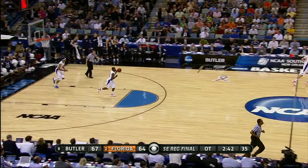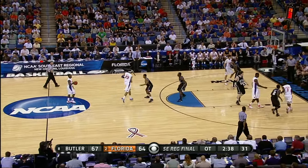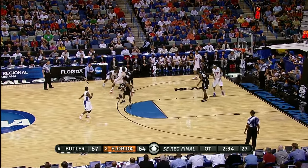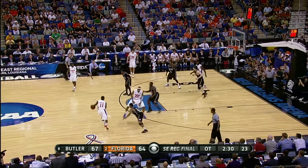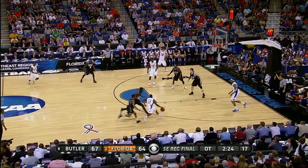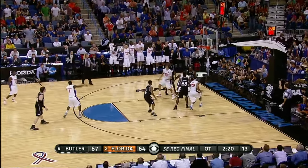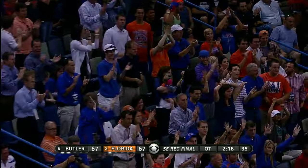Unselfish. A name that we haven't heard all evening, Chandler Parsons. Only 5 points, 2 of 9. But he's hit some big shots in his career. SEC Player of the Year this year. Walker, a lot of dribbling. Somebody's open if he's being double teamed, Marshall and Norvell. Kicks it out. Boynton for three. And we're tied at 67.